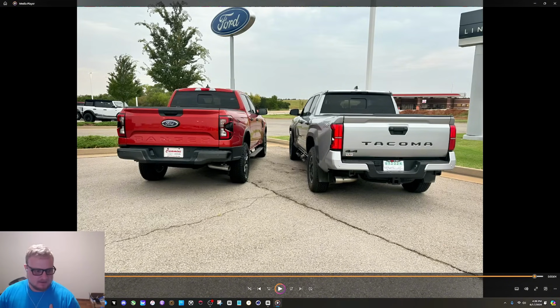But me, I'm just under 5'8". I get in there, and for me, I feel like I'm in the cockpit of a jet fighter for the Tacoma. Man, I do love the way the interior feels. It looked like it was built a little bit more sturdy interior wise to me. Like I said, the seats weren't as plush, but they were a little bit more grab-you. Kind of just felt like you were in a very high quality vehicle.